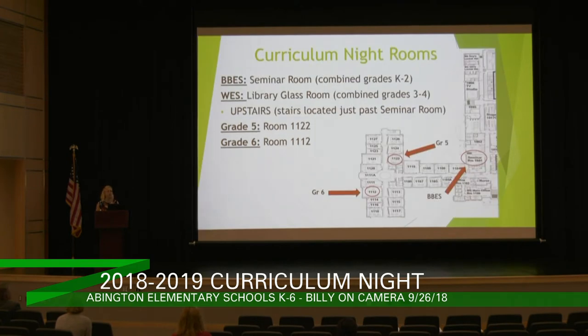If you're interested in knowing where these rooms are, because it is a big building, here's a map. We are tucked way in the top right. So you're going to walk down the hallway that you came in, and you will see there's a TV out there that has this map on it, and people will be out there to guide you which direction to go. You'll see the seminar room for Beaverbrook. There are a bunch of tables out there with some curriculum materials and reading materials. I think that one will be a little bit obvious. And for those of you going to grades 5 and 6, you can turn right down the hallway, and you can see where the rooms are, and the library room is upstairs.